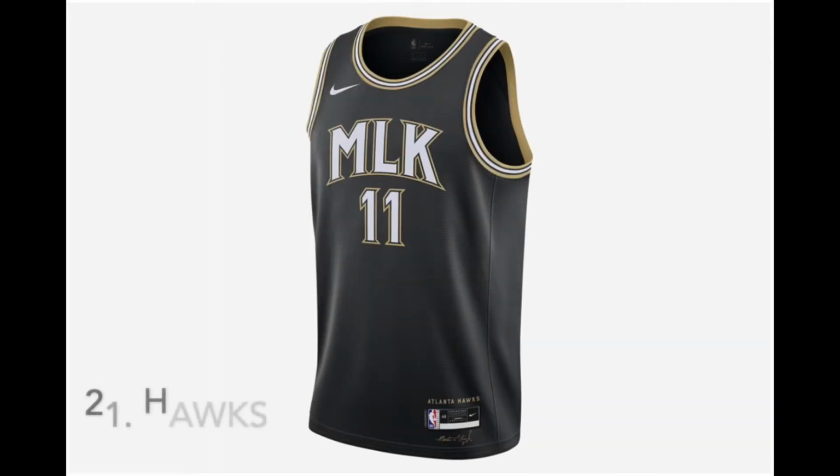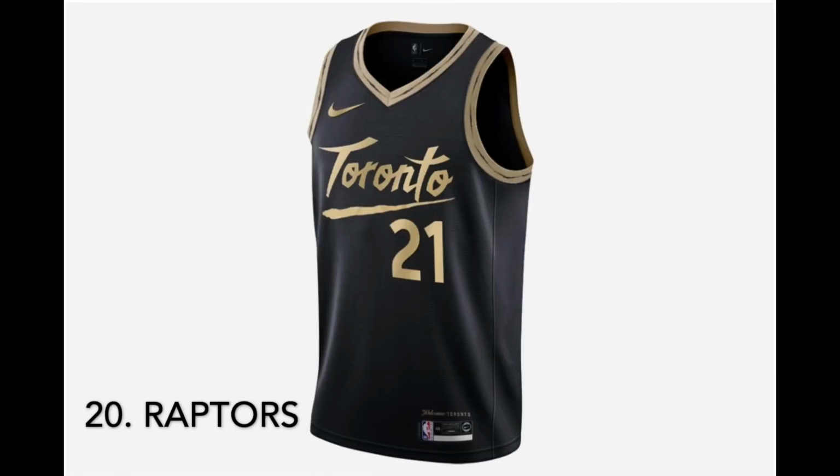I think it's really cool that the Atlanta Hawks referenced the rich history in their city. However, I could barely tell this was an Atlanta Hawks uniform because they wear red and yellow, and this color scheme doesn't really fit them. The jersey colors are not bad at all, but what's that weird awkward line under the wordmark?